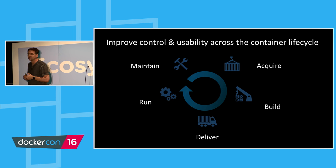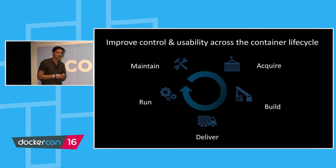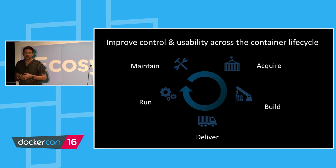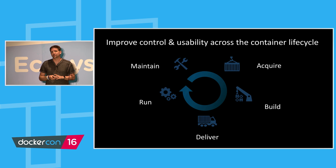As we've been building out our container capabilities in IBM Cloud, we've been thinking about, well, what is the life cycle that has to be wrapped around those containers? How do you acquire content to build your application? How do you build that container and deliver it into the cloud environment? How do you run it with high availability, with scale, with operational visibility? How do you maintain it? How do you debug it, update it? All of those lifecycle elements have to be addressed in order to have a successful production deployment.